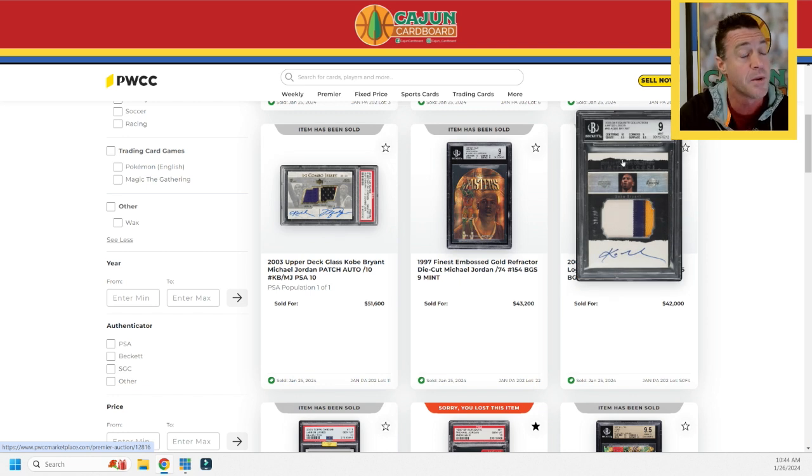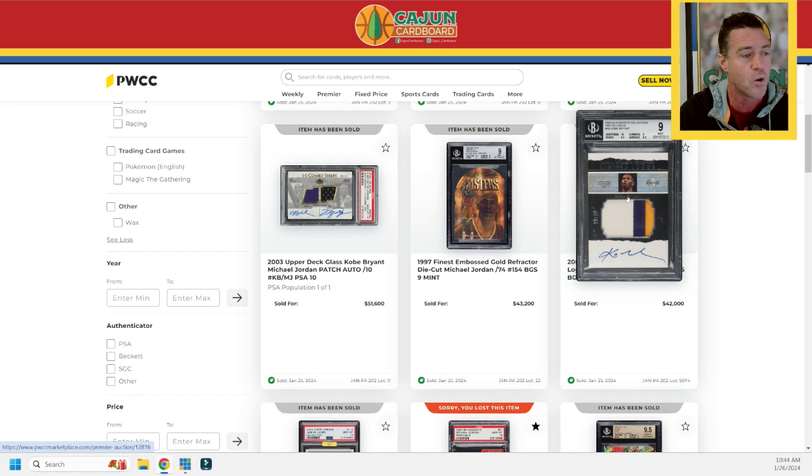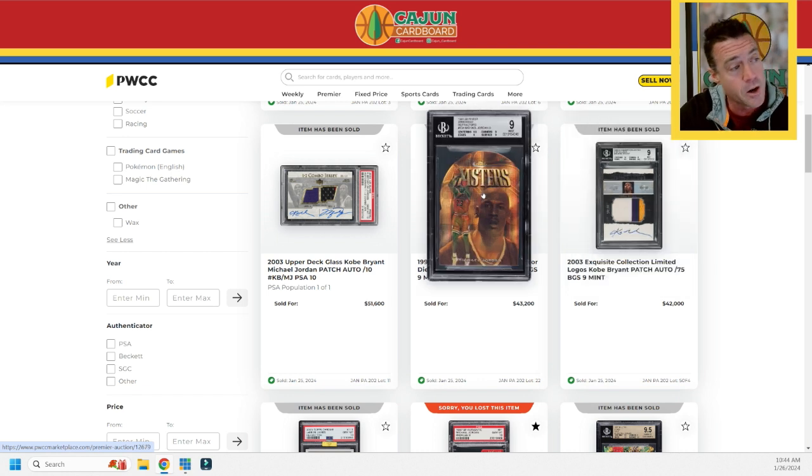Speaking of Kobe, 2003 limited logos BGS 9 Kobe does $42,000. Those limited logos are serial numbered to 75, and that also is a 10 autograph on the back as well. The next card we're going to look up is a card that's near and dear to my heart. The 1997 Finest Golden Balls Refractor, Michael Jordan, BGS 9.